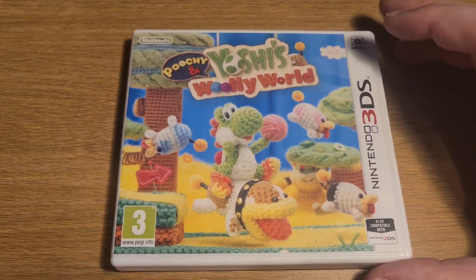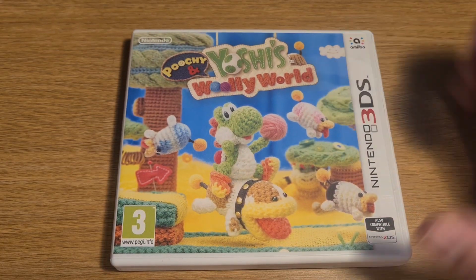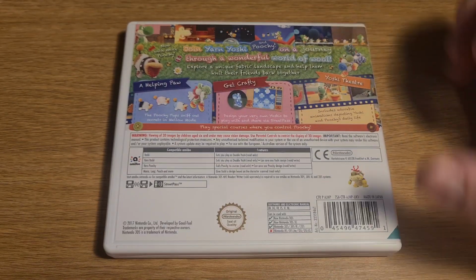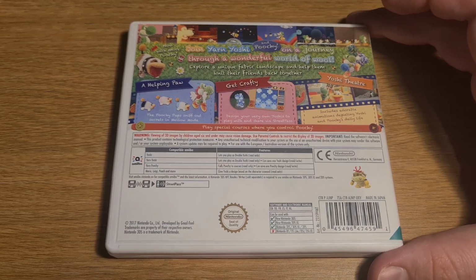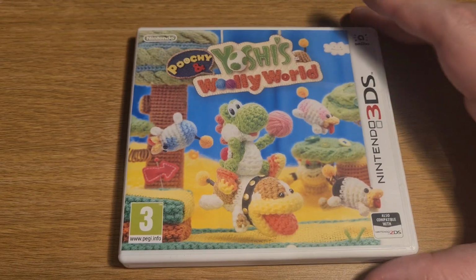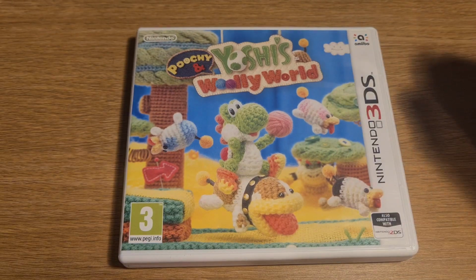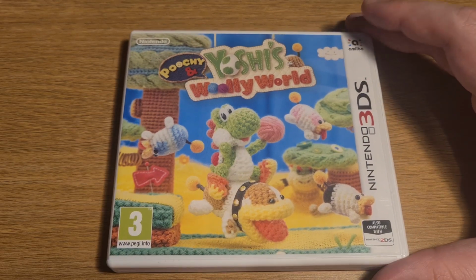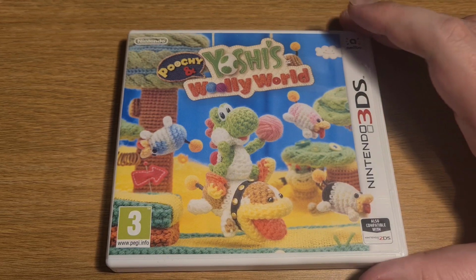Poochie and Yoshi's Woolly World. Poochie the amiibo has become quite the collector's item. The game itself, just on its own like this, isn't worth a terrible amount, but if you do have it with the Poochie amiibo, it can fetch upwards of £100 or so. But yeah, good game. Doesn't run the best on Switch or on 3DS or look the best, but yeah, it's cool to have Woolly World on a handheld format.